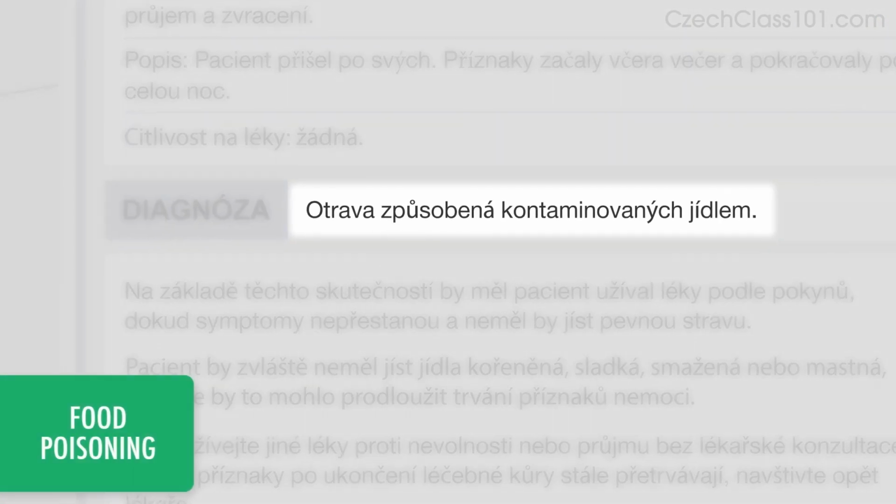The diagnosis is food poisoning caused by contaminated food. Otrava způsobená kontaminovaným jídlem.